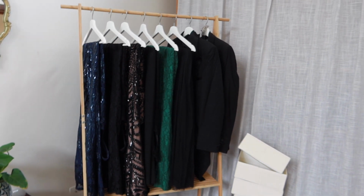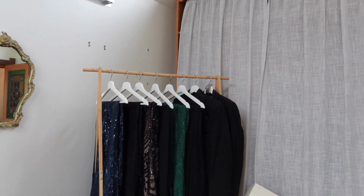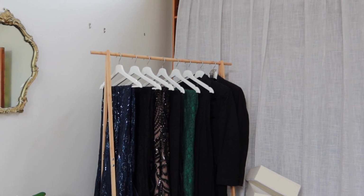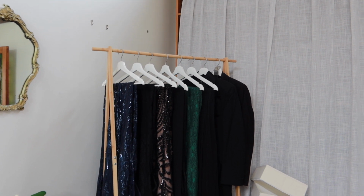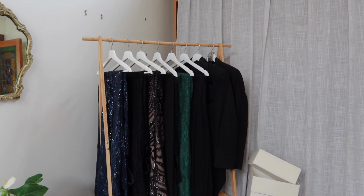This is sort of our little formal concert wear clothing rack. I might get some timber, like just normal plain wood hangers for this, so I think that would look better, and put these white ones in the closet because we've got a ton of white ones that we're gonna use in the wardrobe, or at least one of our wardrobes. Might need to get more.